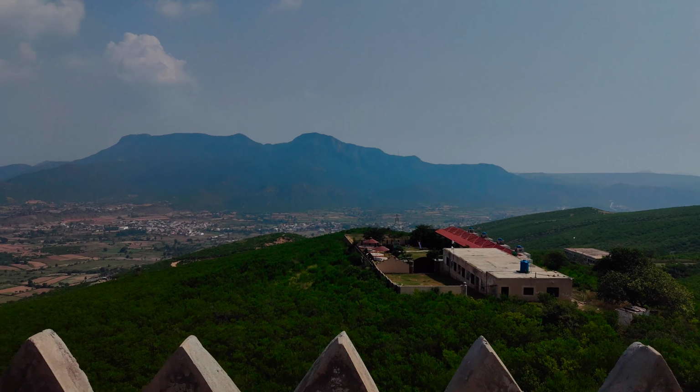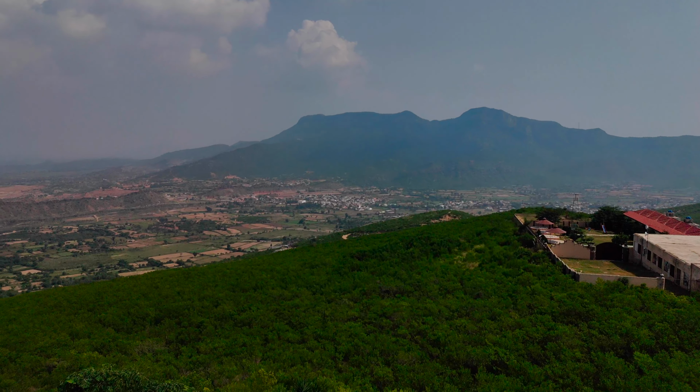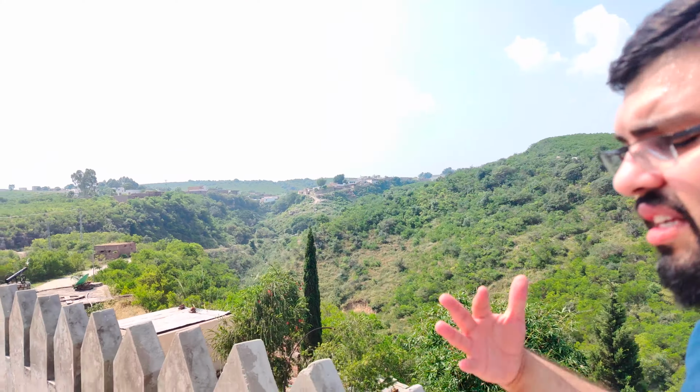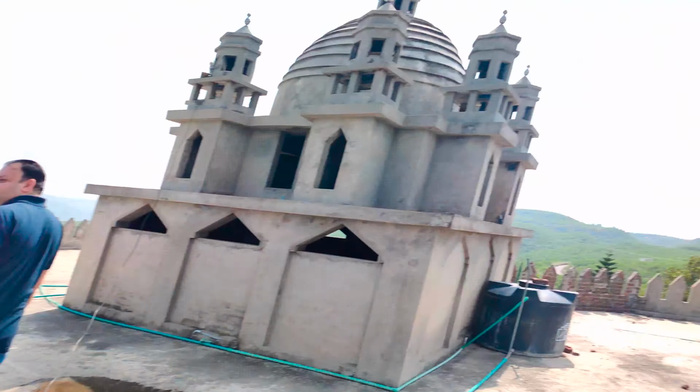Alright, so the views that I promised are right here. Alright guys, so over there you can see the dam. That white wall over there is the dam wall. We have some residences up over there. A lot of this area is known for coal mining, so a lot of these places are literally just coal mines. Right here is another fort over there. And the story is they have their own helipad and they only come in by helicopter. So another part of Pakistan.